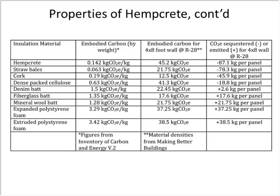We spend in the building industry a lot of time thinking about energy efficiency as a way to drive down emissions and address global warming, but you can also do it with your building materials right up front, which has a pretty significant impact.